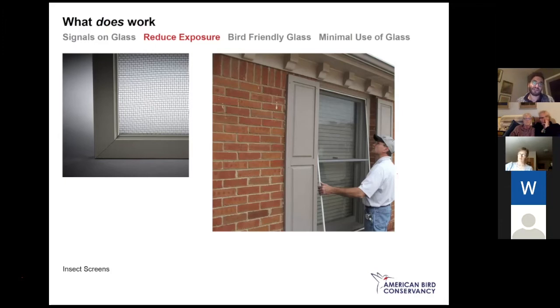So insect screen is a great way to protect the birds, and also cut down on the visibility of the bird safe treatment also. You could even install an insect screen, although this is counterintuitive, over a picture window also. I like to recommend that a lot, because folks like the clarity of their picture window. Insect screen would be a great way to maintain that clarity, but to also fix the problem.